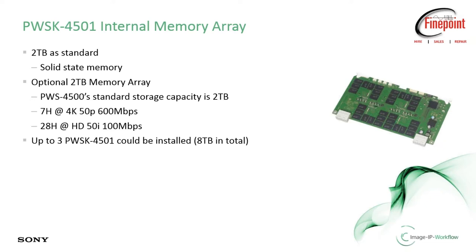The memory itself is a solid state recorder, so there's no moving disk, no magnetic disks inside. It's a flash-based RAM system. As I've mentioned, it comes with 2 terabytes as standard. If anyone is aware of the previous Sony SR generation of memory recorders, it's basically the same as that, on a PCB rather than the removable cartridge.